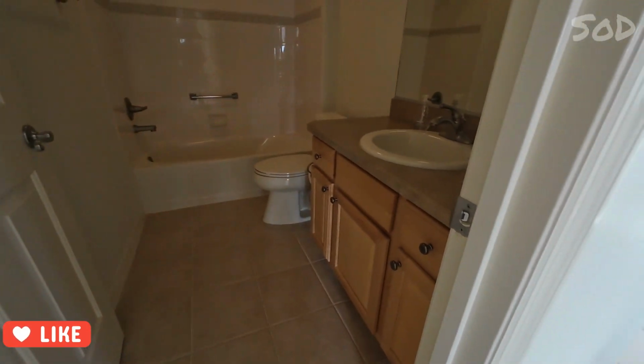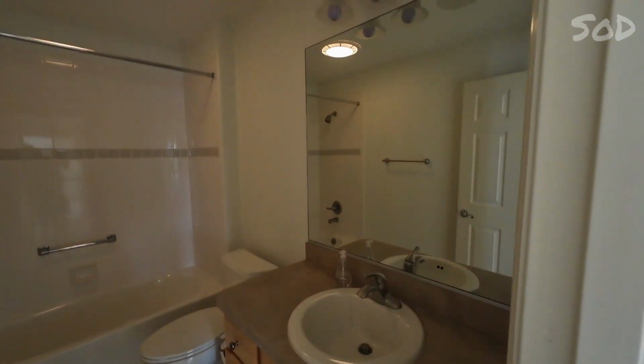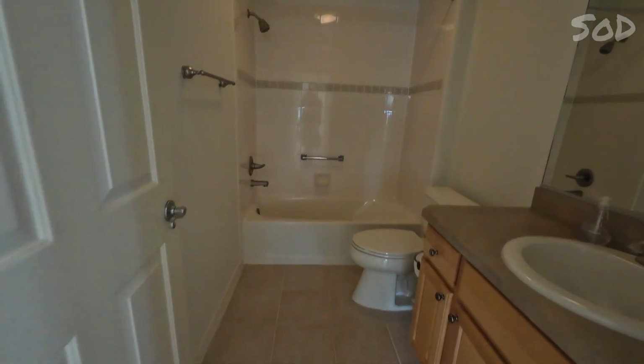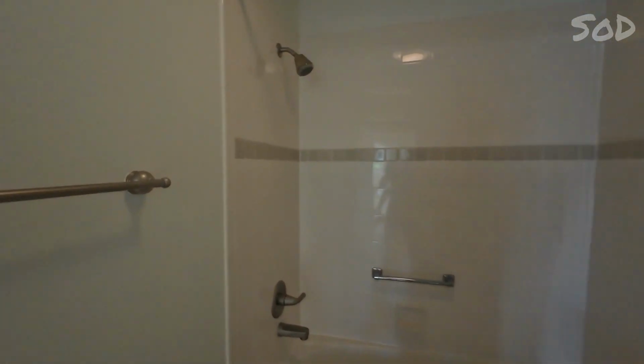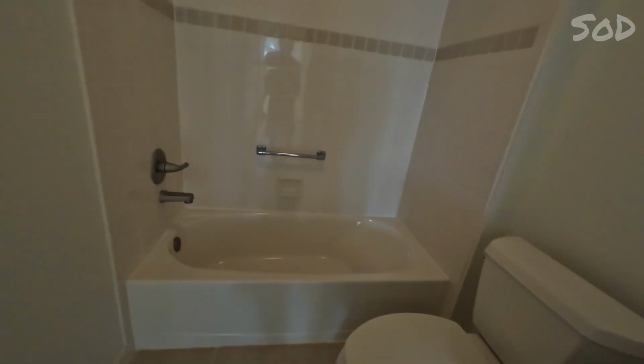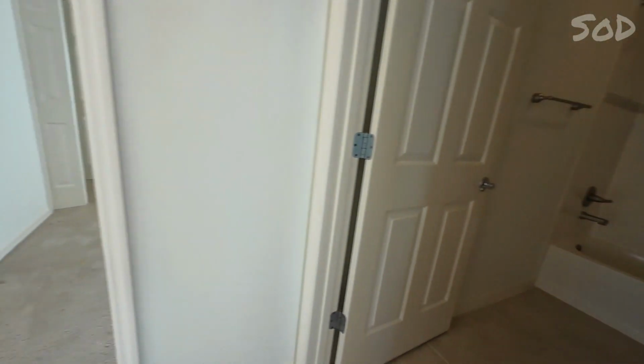Tile floors, wood cabinets, Formica countertop, one sink. That tub and tile surround that has a tile surround in the shower. It does have a tub as well. Raised 6-panel doors on this home.